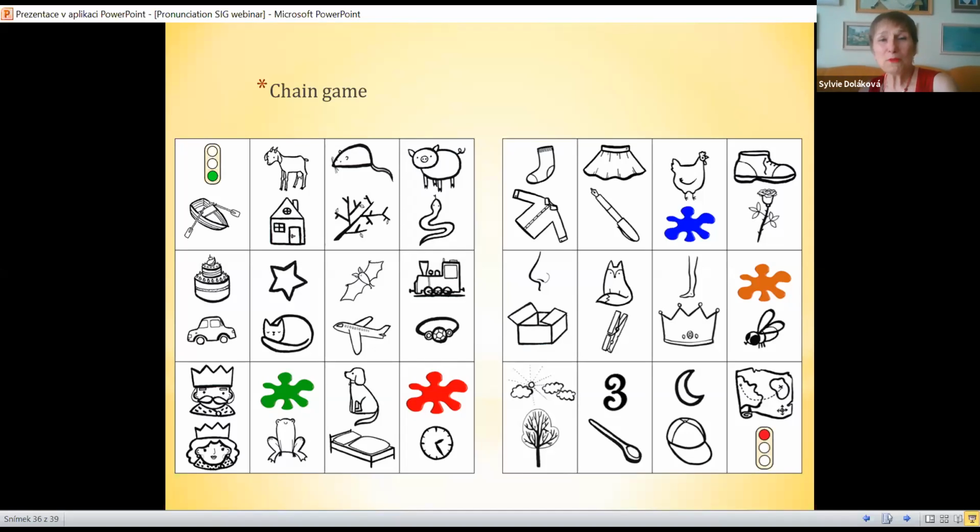It's a very powerful game because children can't see anything, they just hear the word. And they have to think about the rhyming, about the same sound. So they play it very easily and very often if you practice these words.